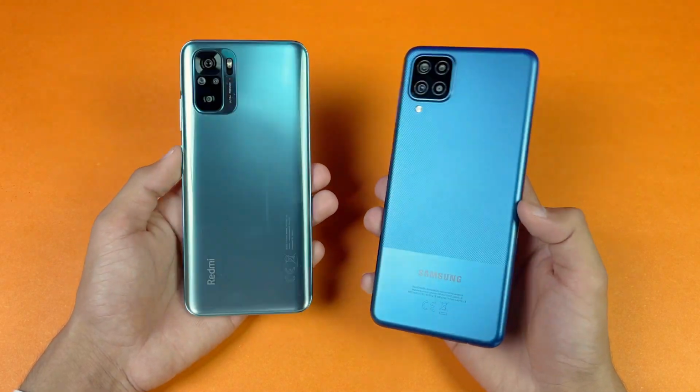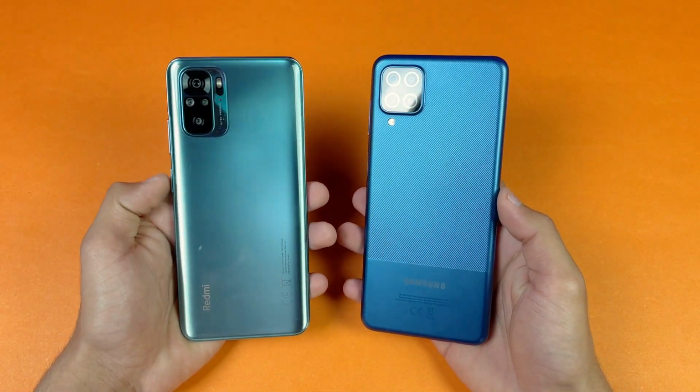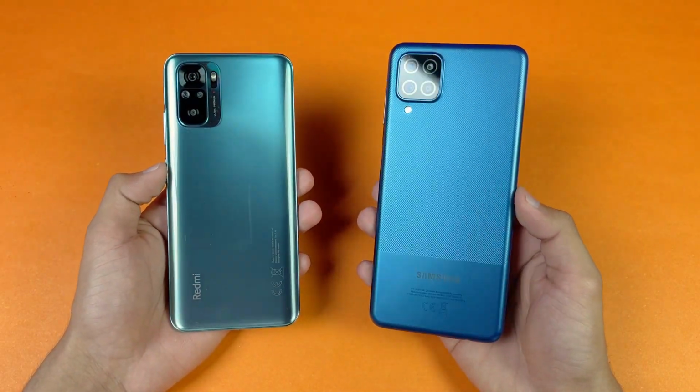Hey guys, what's up? I am back with a brand new video and it's time to do a speed test comparison between the new Xiaomi Redmi Note 10 versus the Samsung Galaxy A12.